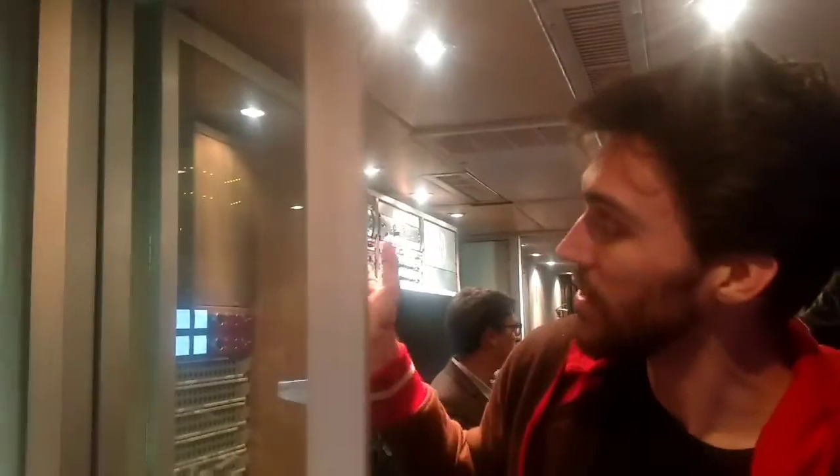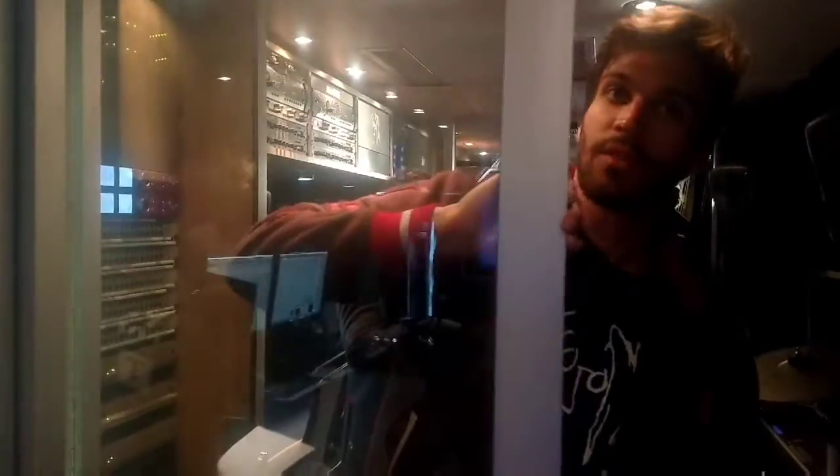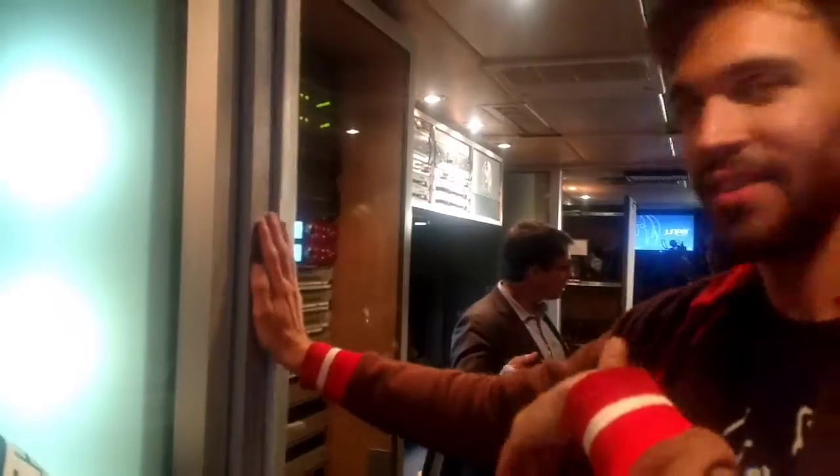So each section of the bus can be split up by these set of sliding glass doors, which creates audio isolation between the rooms as well as visual isolation. Yeah, so we can have multiple projects going on at once without any disturbance. Now I want you to do that thing with the glass one more time. Yeah, I got it. That's pretty awesome. Absolutely. Right here.